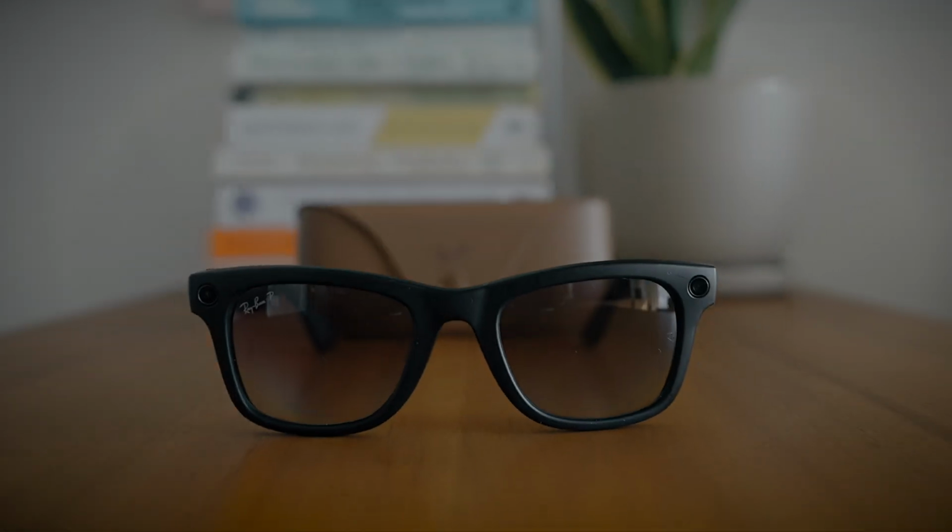These are the viral Ray-Ban Meta smart glasses that I have had now for about 3 months. And I have to be honest with you, as a creator, I really love these, but they also make me feel super weird when I actually try to use them.